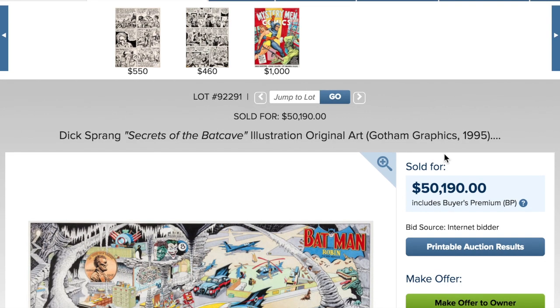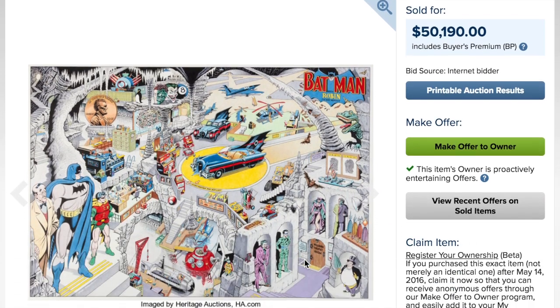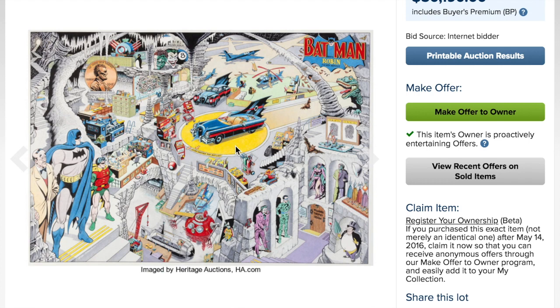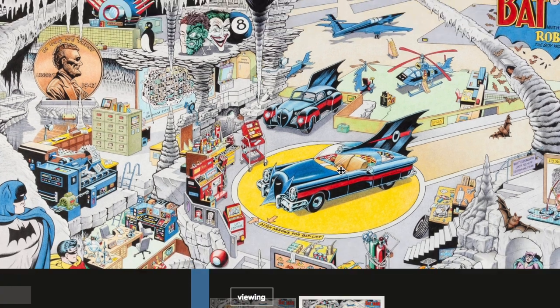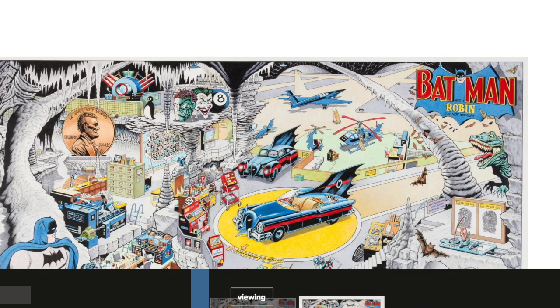First up we have Dick Sprague's Secrets of the Batcave illustration, original art. Gotham Graphics, 1995. So this was drawn in 1995. Batman and Robin, just really great stuff. Let's start at the top, it's just so much to take in at once. We have the Batmobile driving into the Batcave, the Batcopter, and even a dinosaur. We have the Joker, Two-Face, the Penguin, a penny from 1947, an 8-ball, and just really great details.